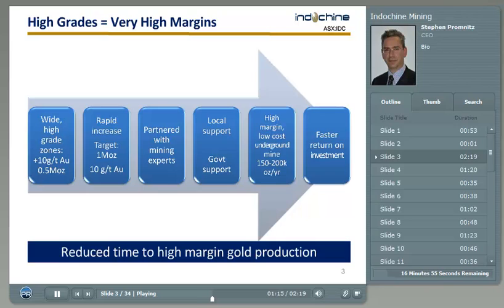So fundamentally, we're looking here at wide high-grade zones. These are 50 to 175 metres wide. At the moment, we have nearly 500,000 ounces at 10 grams within a 2.1 million ounce gold deposit plus silver. And we're looking to rapidly increase that. We're targeting 1 million ounces at 10 grams within this deposit, and we're looking to do that by early to mid next year. The way to do it is that we've partnered with some of the experts in the mining industry.